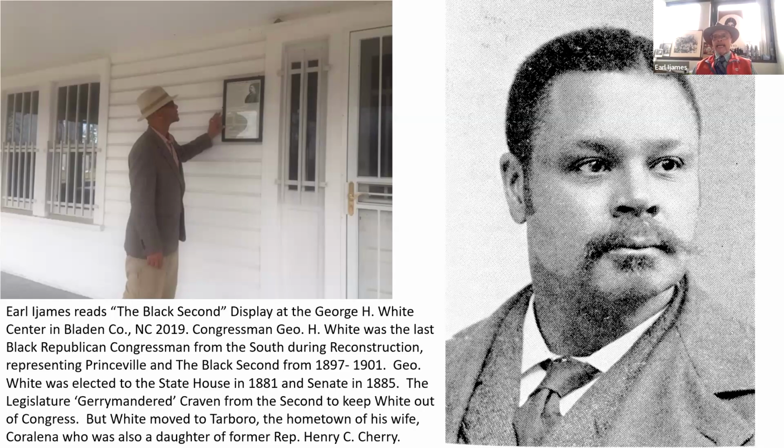in 1894. And then the last from North Carolina and the last from the entire South is Congressman George Henry White. And what you see on the screen on the right is the image of Congressman White, or what I should say at the time, State Senator George Henry White, from the North Carolina State Archives collection. And on the left, you'll see your favorite farmer and historian reading the Black Second display that is at the George Henry White Education Center in Bladen County, which is the historically renovated 1890 home of the Spalding family.